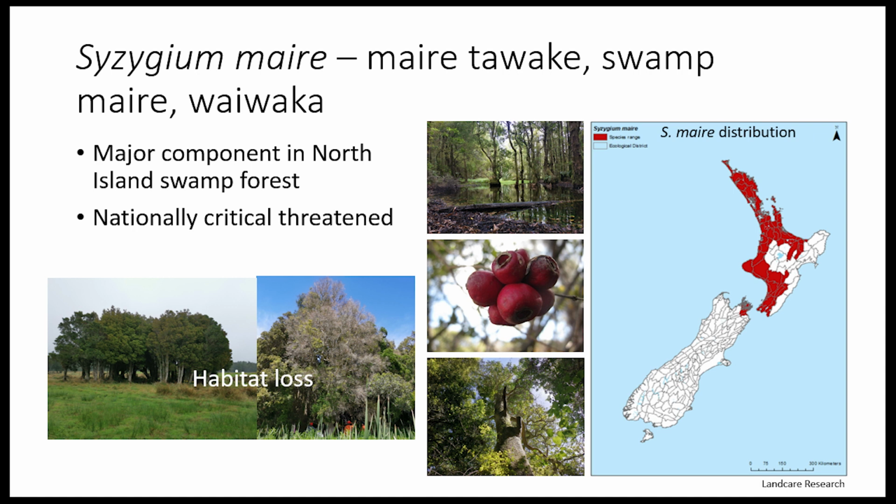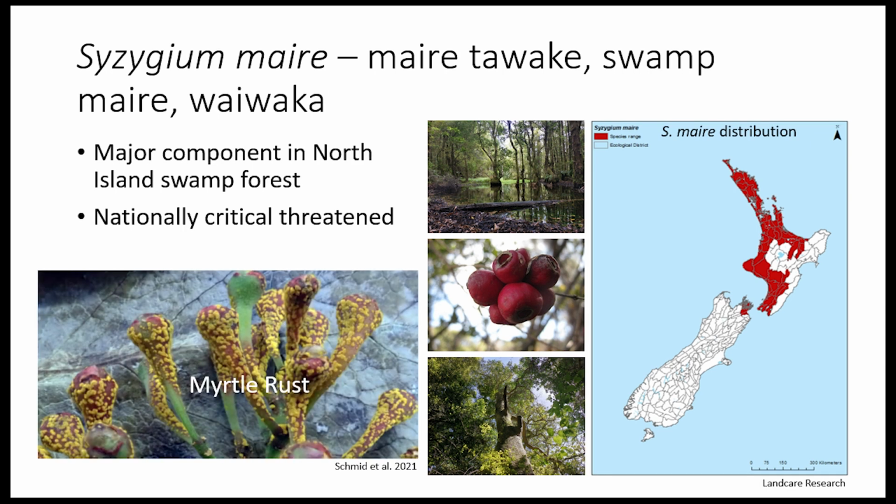Blake pointed out earlier that it's known as weaponwood. The berries were also edible, and it's been used for treating ringworm, as far as I'm aware. But regardless of that, it's currently classified as nationally critically threatened. And the two major reasons for this are, number one, habitat loss. So it grows in lowland areas, which are swampland, which has been drained mostly for farmland, but also cities and towns. So it's lost a huge amount of habitat. And then, as I said, myrtle rust.